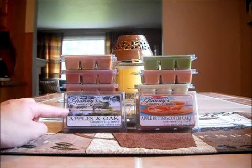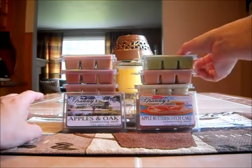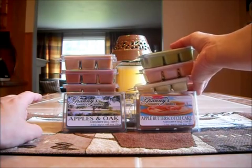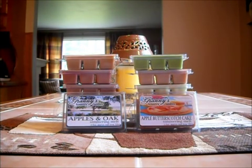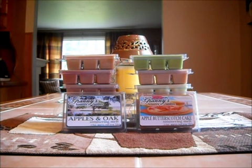I keep wanting to say oats. Apples and oak is one that is on her permanent scent list, and so is the apple mango tango. But right now is the perfect time to get them, because they're $1.99, and the candles are only $5 any time the scents of the month are available. Perfect time. If you're an apple lover, go stock up now.